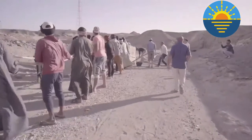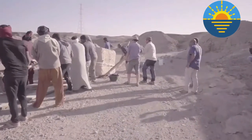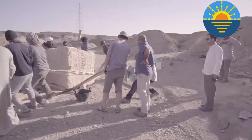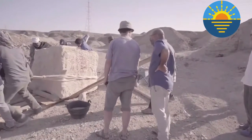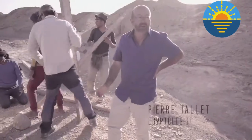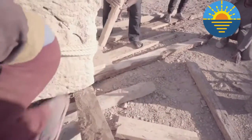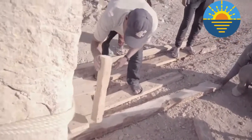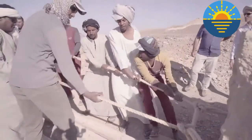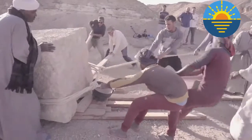New test. They try to replace the sand with wet clay. So? Look, the sled's not moving. And so? Well, it's stuck. When we put a little wet clay that is supposed to lubricate the system, the block stops moving. Damn. So they go back to the sand solution.